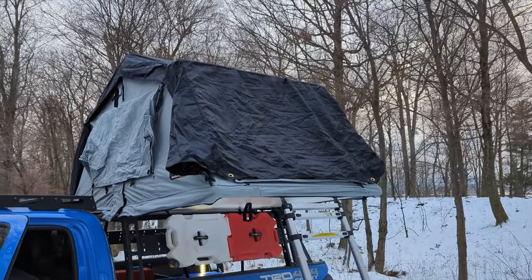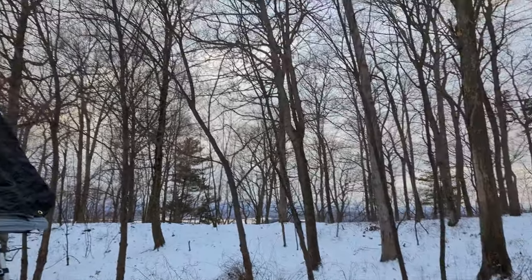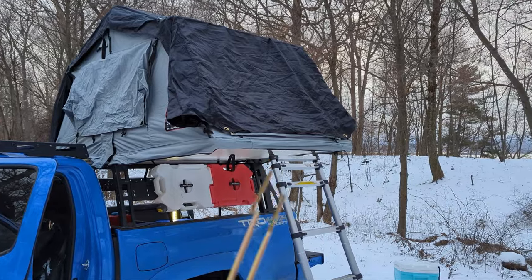So I think that might be the play. It won't look too aesthetic, but it functions. Super cool sunset looking out. Really pink. I'm gonna finish this tent up though.